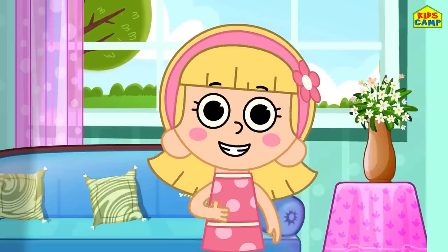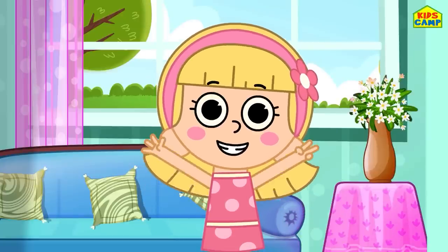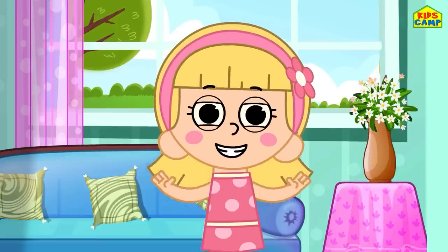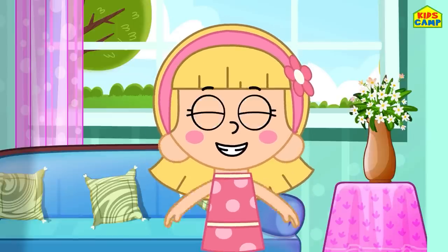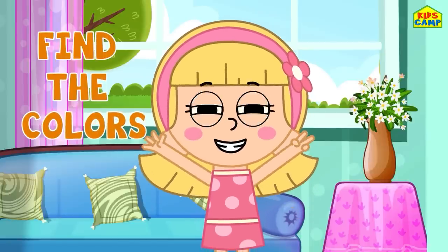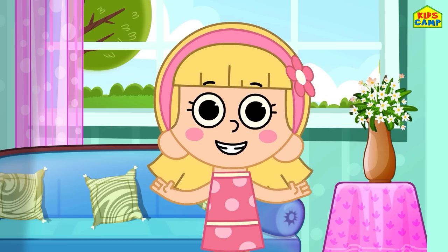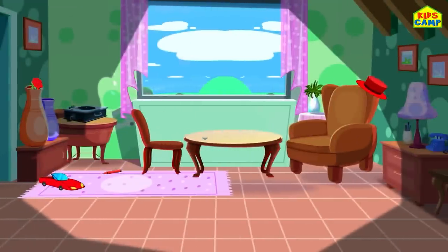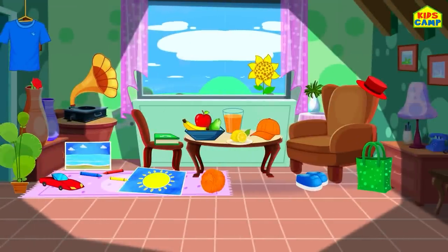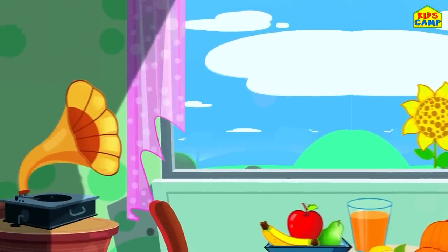Hi, I'm Ellie, and today we're going to play a fun game with colors. That's right! We all love colors, don't we? We have to find all the different types of colors as mentioned on the buckets. The first color that we have to find is red. Can you spot everything red? Let's get started. Can you find anything red?